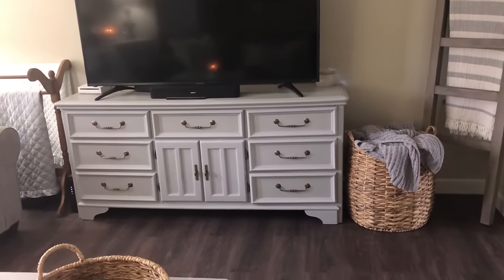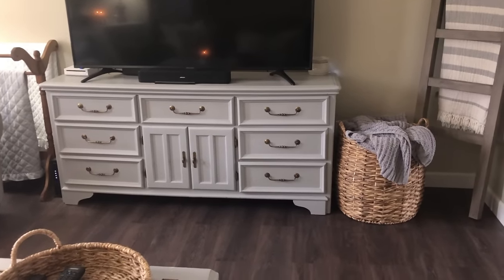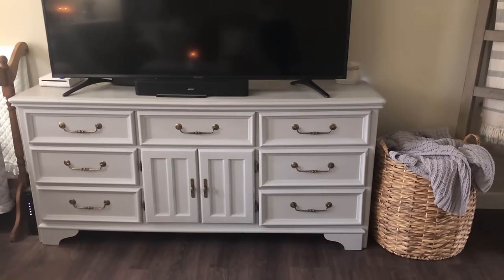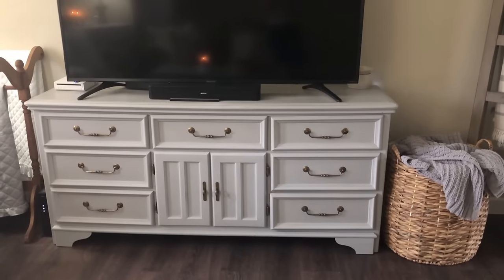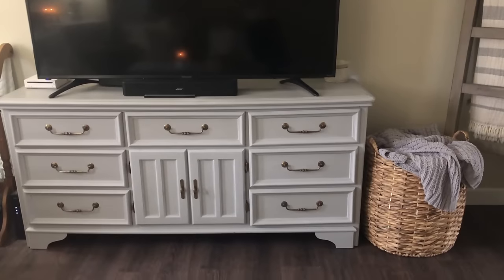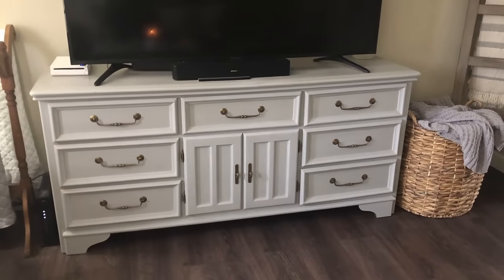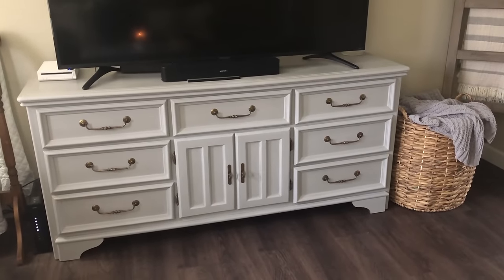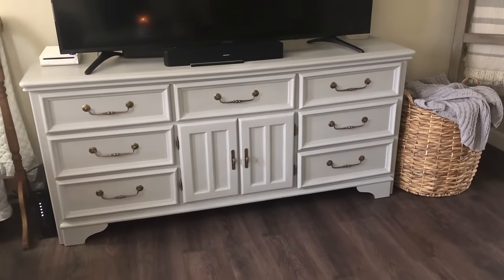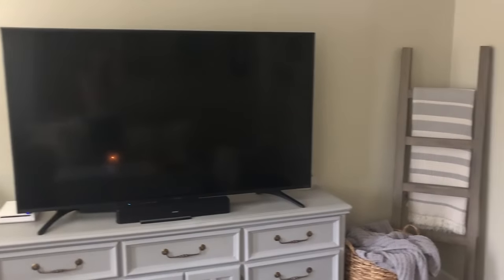Our TV stand is an old dresser from the Goodwill, shocker. And everyone's always amazed when I tell them about this piece. I scored this on Goodwill's Dollar Sunday for $1. I kid you not, I can't even believe it. It is solid wood. I refinished the entire thing with Rust-Oleum chalk paint. That's honestly a piece I will never get rid of. I absolutely love that piece. And we just use that as our TV stand.